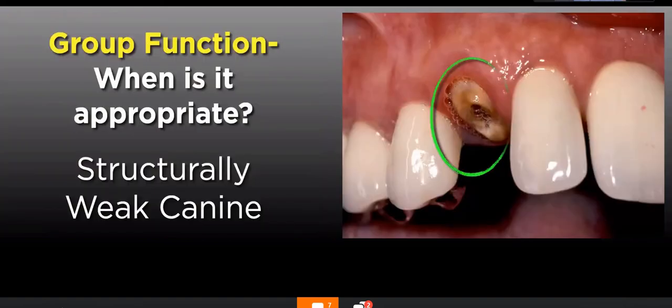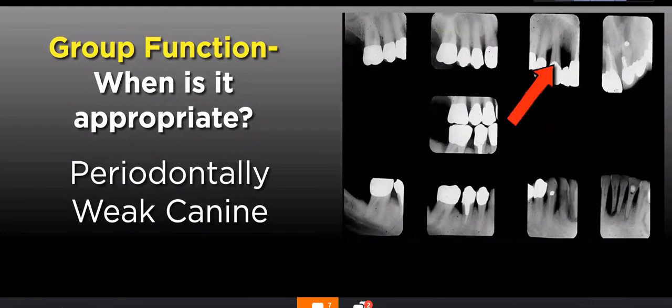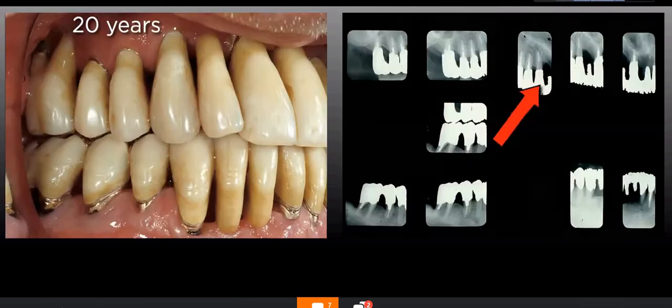When else would I for sure do canine guidance or group function? Structurally weak cuspids. You don't want to use this canine as your tooth to manage the guidance on. This patient was treated by one of our grad students. He did a real classic gnathologic occlusal scheme, canine guidance. That post-core crown came off in 7 months. I'm actually shocked it lasted that long. Mobile canines, look at the amount of bone left around that root. If you're going to keep that tooth and use that tooth, don't put canine guidance on that tooth. Here's that same case 20 years post-treatment. Group function, canine, both premolars.